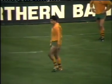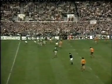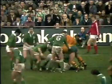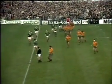The match is far from finished, though. 34 minutes gone. Ireland's made a mistake. They haven't gone the 10 metres. Back to halfway. Australia leading by 13 points to 9.